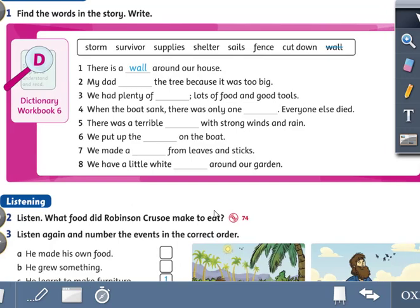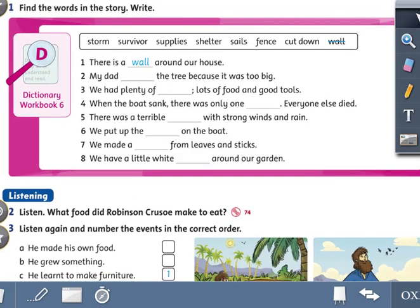Now let's answer the exercise. Pause the video, listen or answer it by yourself, then come again, check your answers. Number 1. There is a wall around our house. Number 2. My dad cut down the tree because it was too big. We had plenty of supplies, lots of food and good tools.